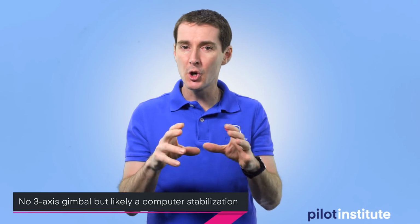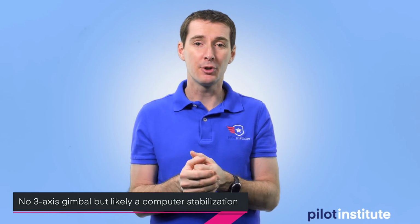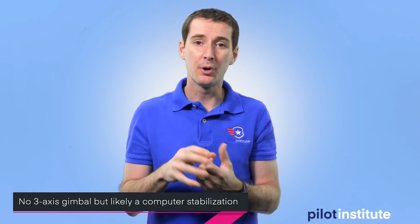1/2.3-inch CMOS sensor, which should deliver 4K at 60 frames per second and 1080 at 120 frames per second. We don't really know the bitrate just yet, but people are speculating it's going to be 100 megabit per second, which is, again, kind of a standard these days. There's no 3-axis gimbal, which is kind of what you would expect on an FPV drone. Most people put a GoPro or an Osmo Action on there.